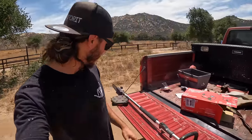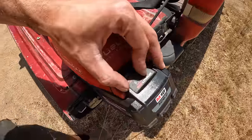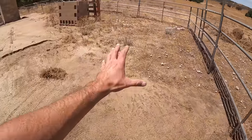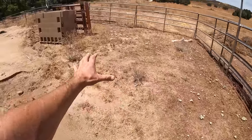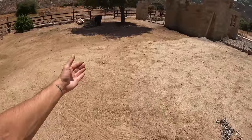Now, I trimmed all those trees and we burned through one small 5.0 XC battery. Then we switched over to the high output 6.0 and we have 3 bars still left on this thing. Now look at just how clean it is up in here. And remember, it used to all look like this. I mean, 10 times worse than this, all overgrown like that. And then boom, it is nice and clean.